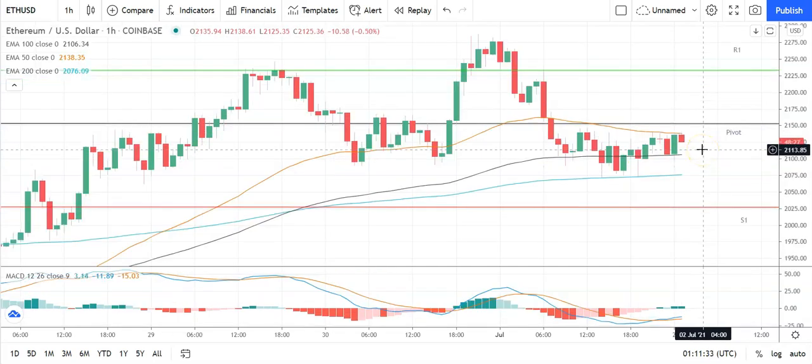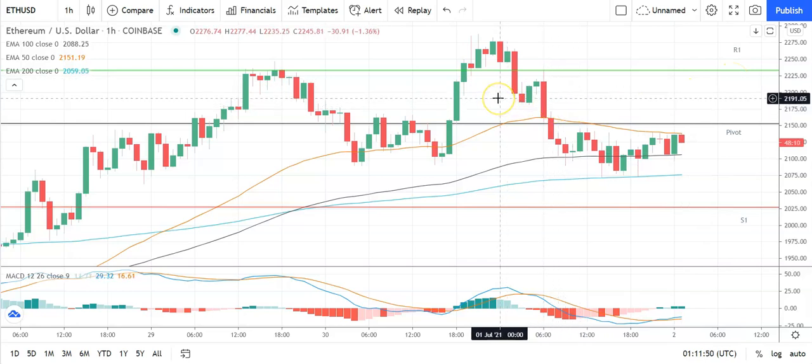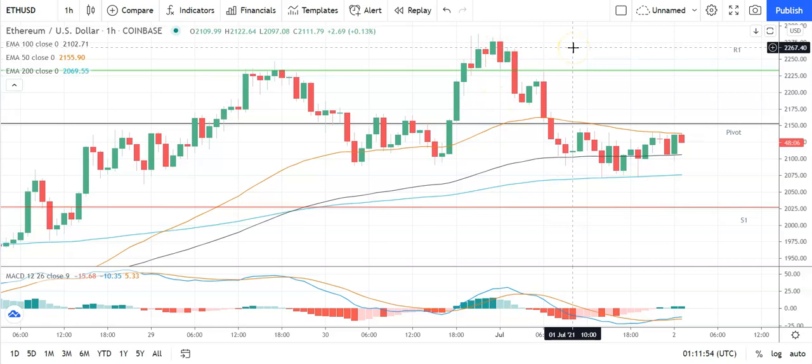Across Ethereum against the US dollar, also positive start to the day. Going to need to see Ethereum move through the pivot at 2152 to take a run at the first major resistance level at 2232. Support from the broader market is going to be needed for Ethereum to break back through to 2200 levels. So barring an extended rally on the day, expect that first major resistance level and yesterday's high at 2277.44 to cap any upside.